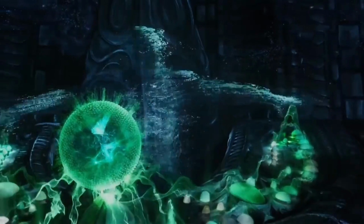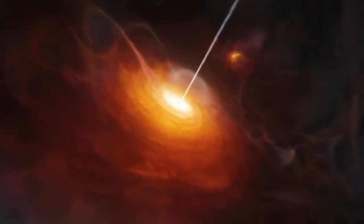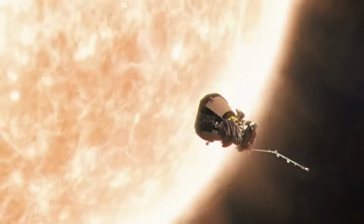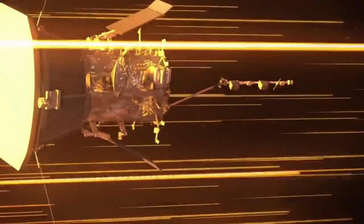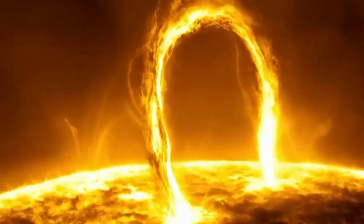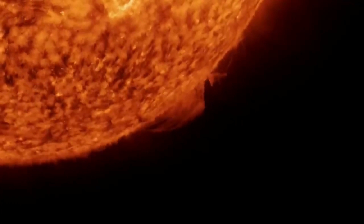its high temperature. The Parker Solar Probe is equipped with a thermal protection system, or simply TPS, to keep it safe from melting. The TPS consists of a heat shield made of carbon composite foam sandwiched between two carbon plates. Despite being only 4.5 inches thick, the heat shield can withstand up to 1650 degrees Celsius, allowing the spacecraft to maintain a temperature of 30 degrees Celsius.